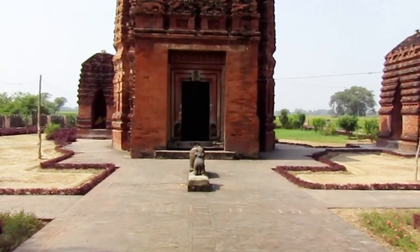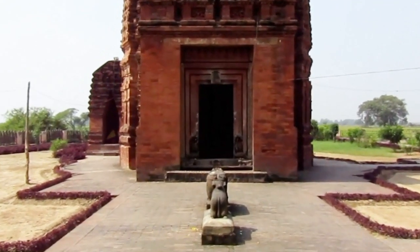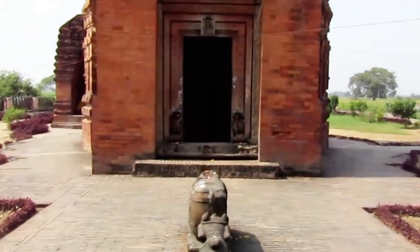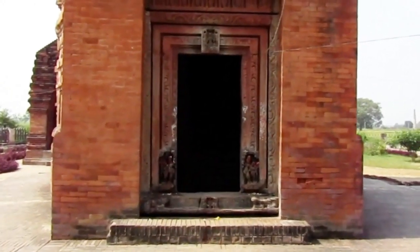This temple complex has an east-facing main shrine with 4 subsidiary shrines placed in a particular manner that is quite uncommon. 2 Nandis sit majestically facing the entrance of the temple, though one is severely damaged and the other appears to have been installed at a later date.